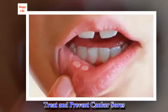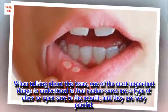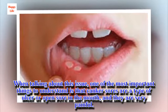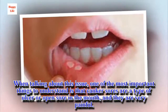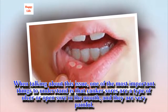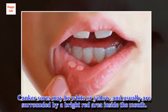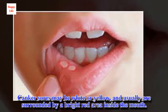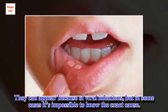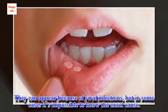Treat and prevent canker sores. When talking about this issue, one of the most important things to understand is that canker sores are a type of ulcer or open sore in the mouth, and they are very painful. Canker sores may be white or yellow, and usually are surrounded by a bright red area inside the mouth. They can appear because of viral infections, but in some cases it's impossible to know the exact cause.